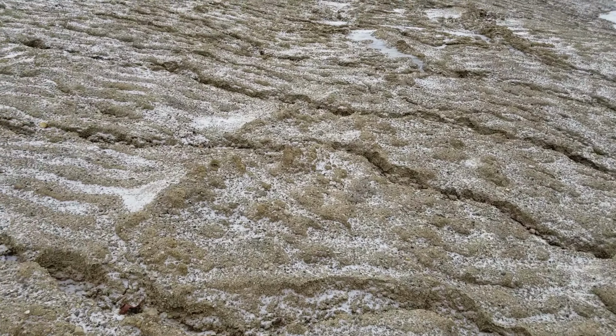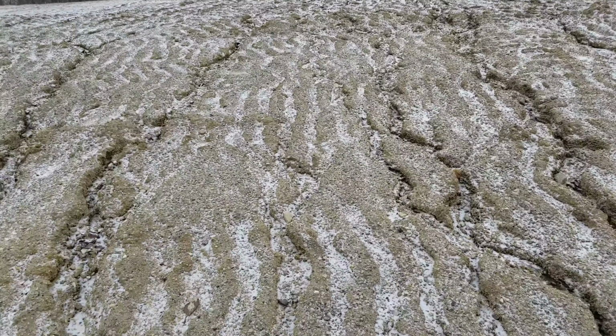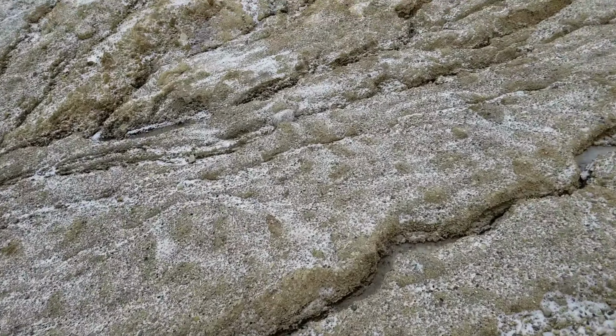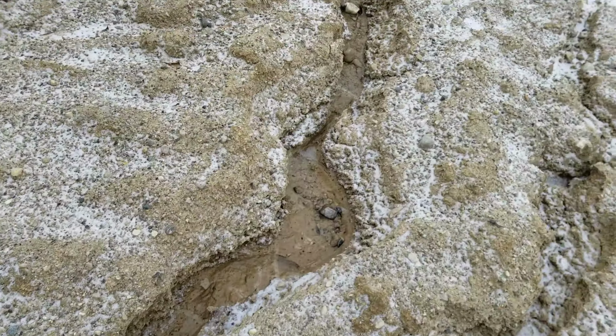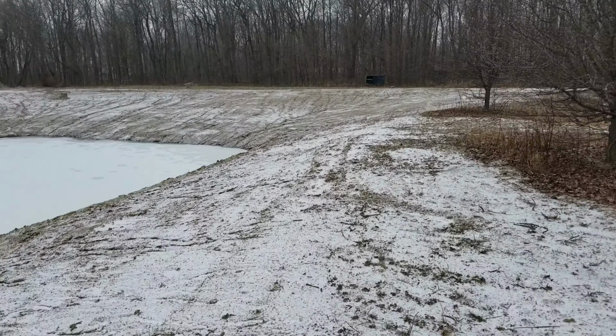And if there's any question about water running into this thing, you can see all the cutouts in the earth from where water's carved its way through on the way into the pond. There you go, you can see it actively running in right now. As I walk up here on the north bank, I can kind of give you guys a better idea of what I think the depths probably are.